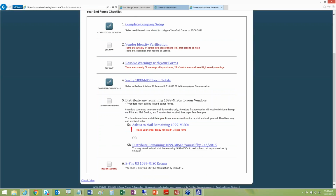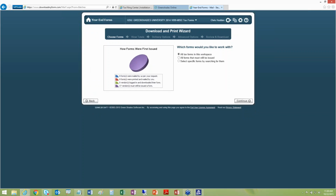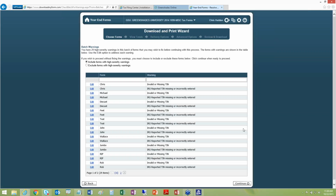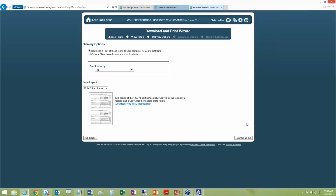Any forms that you want to print yourself, you have the ability to do that. You don't have to go in and print each one by one. That would be way too time consuming. So what you can do is just simply download a batch. You're going to go through the same verification steps as we did before. The difference is that when we get to the last screen, which I'm just going to slide through these real quick, well, I guess we'll stop at this one.